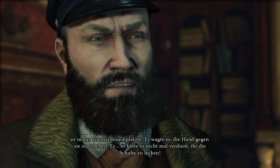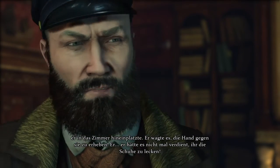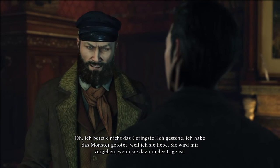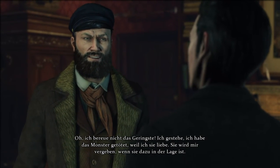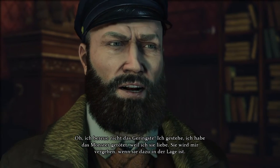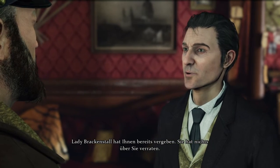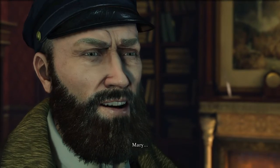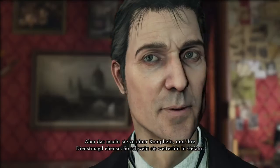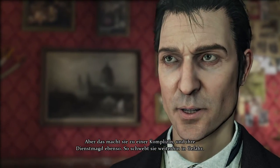He dared raise his hand to her. He was not even worthy of licking her boots. Oh, I regret nothing. I admit I killed the monster out of love for her. She will forgive me if she isn't. Lady Brackenstall already forgave you. She said nothing. Mary. But that makes her an accomplice as well as her maid. It places her in danger yet again.